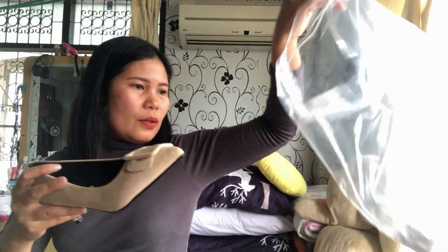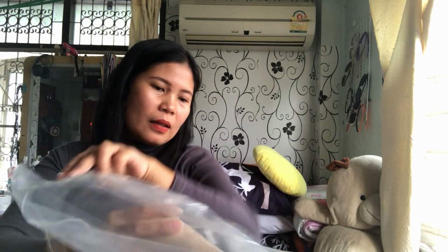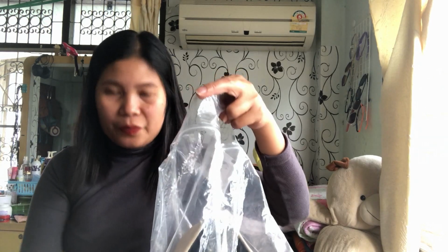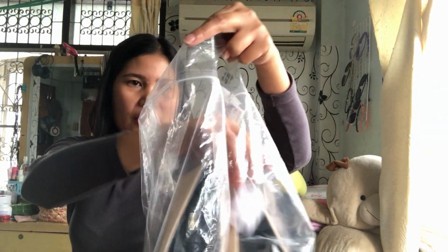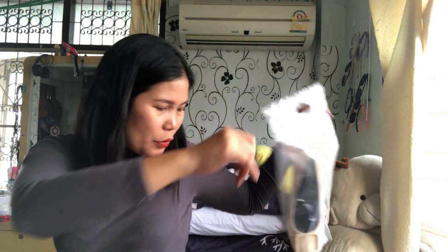Okay, so oh, they also have this one. I don't know what this one is, maybe to keep the moisture of the shoes. So we also have this silica here, and this one in the shoes. And we have another one. Oh, we have actually 4 shoes here. This one here, right? So let's open and see and check.